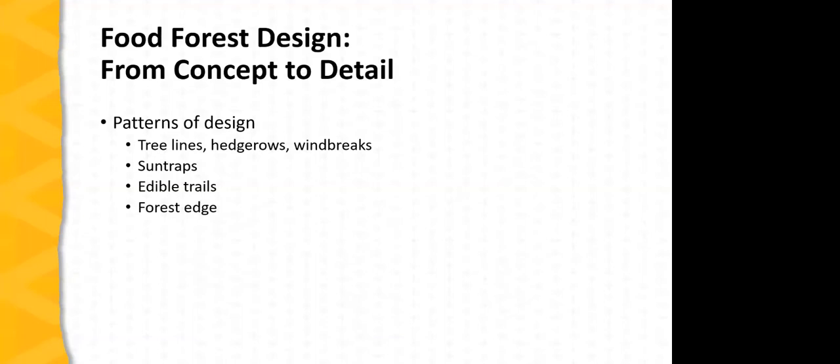Early in the life of your food forest, there'll be lots of edges. As time goes by and canopies begin to close, you'll have fewer edges. But there are plants that you can move into these more shaded areas as the food forest evolves.